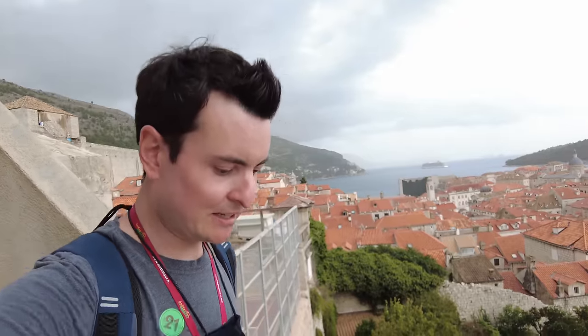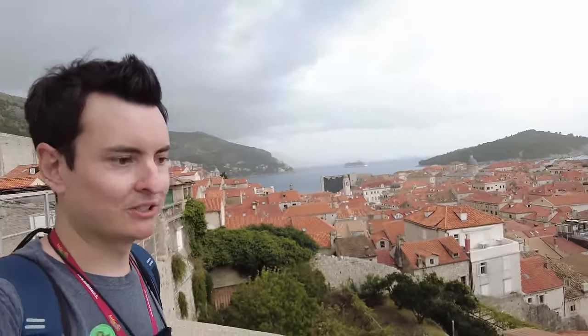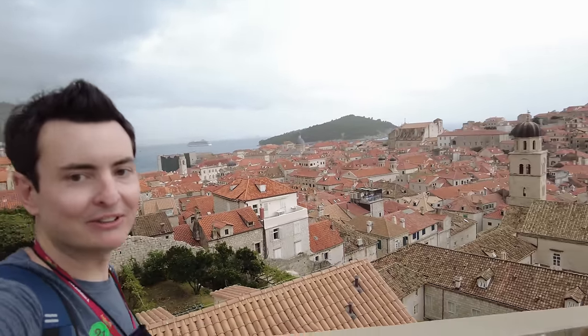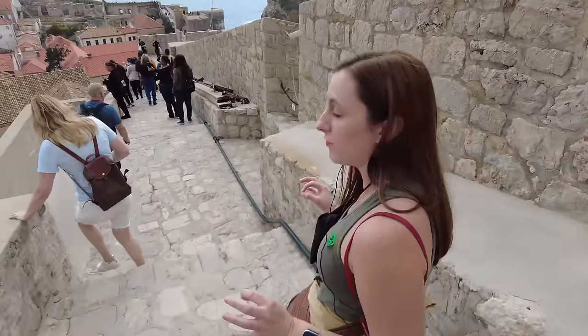Yeah, the city has gotten so popular because of Game of Thrones. And when we saw that we were going to Dubrovnik and we looked at the excursions and saw the Game of Thrones tour, instantly I was like, okay, I want to do that one. And I feel like a lot of people have the same feeling. Yeah. There are a lot of scenes that are filmed here.